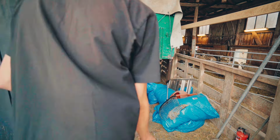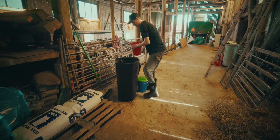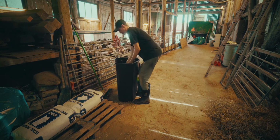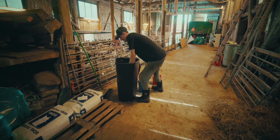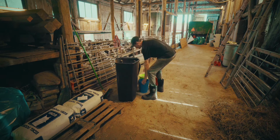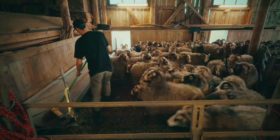Since a few weeks back, I've started feeding the ewes some supplements on top of their silage. The long period with only unfertilized meadow hay has helped them get through winter, but now I realize they need a little bit better feed to improve their condition before we let them out on grass.